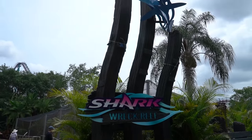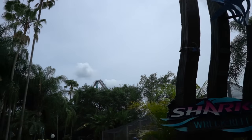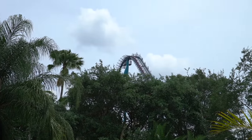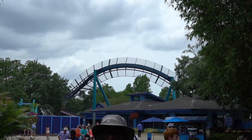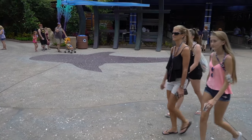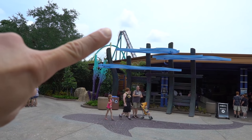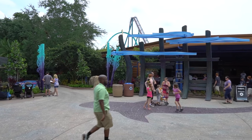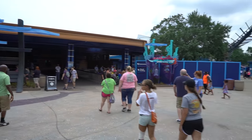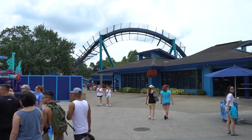Here's the new sign for the shark reef that has been changed because of MAKO. And there it is, there's the first lift of MAKO right there. Also, if we turn to the right, there's the overturn right there. So this little insert is new too. And then there's the lift, and you can kind of see this is MAKO and this is Kraken. So two different roller coasters real close to each other. And then if we turn, we see more signs for sharks and then the overturn again.